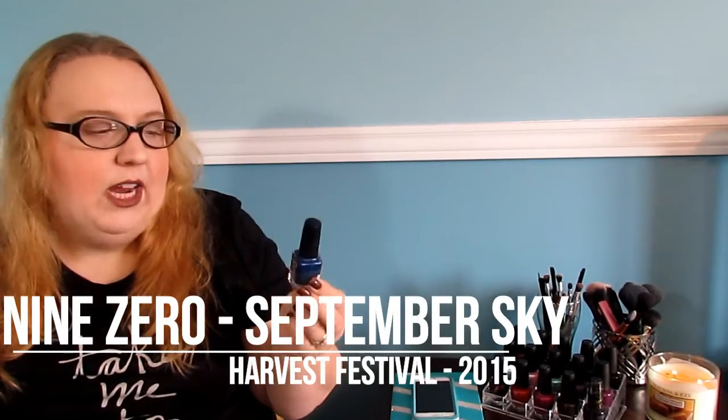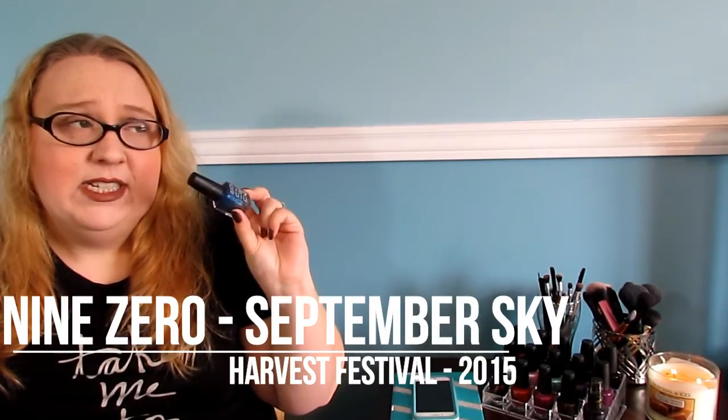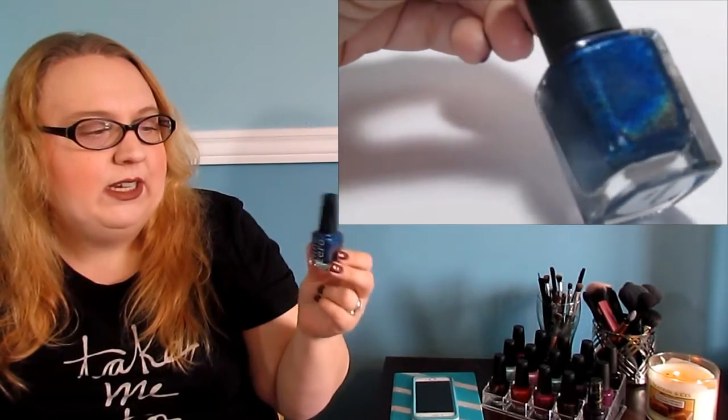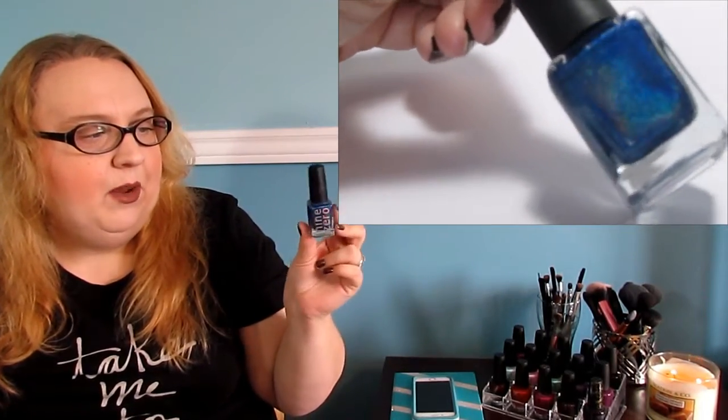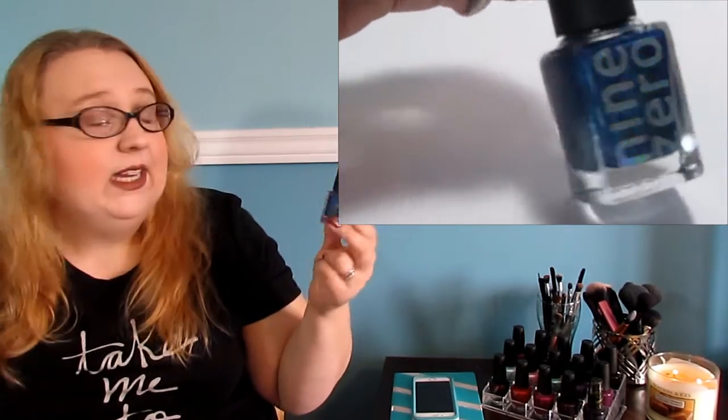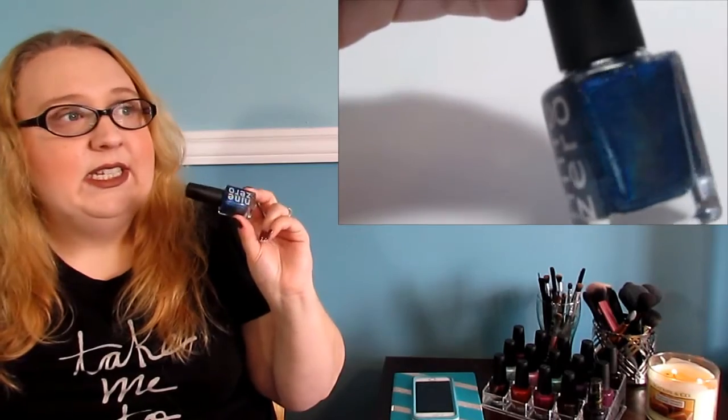Next up, I have this 90 Lacquer. This is called September Sky. It came out in her fall collection last year. Absolutely stunning formula on this. The holo is extremely intense, absolutely stunning. You still get a little bit of that holo in regular indoor light. It's absolutely beautiful. This is again 1 to 2 coats to get it fully opaque. Perfect formula on this, absolutely stunning.